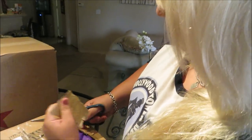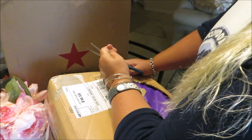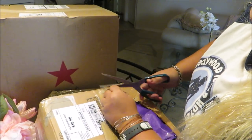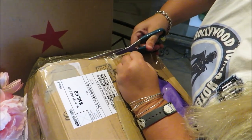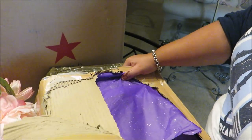Well, I don't understand your logic here. You said get scissors. Yes, to cut the tape, not the box. What are you doing? You cut the tape. You literally cut a hole in the box. This would have been a tough one to get in the car. Got it. Oh, wonderful. Good job. What do we got?